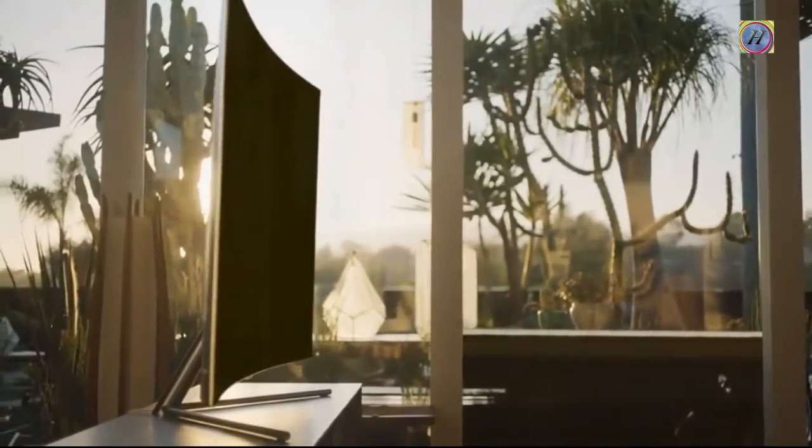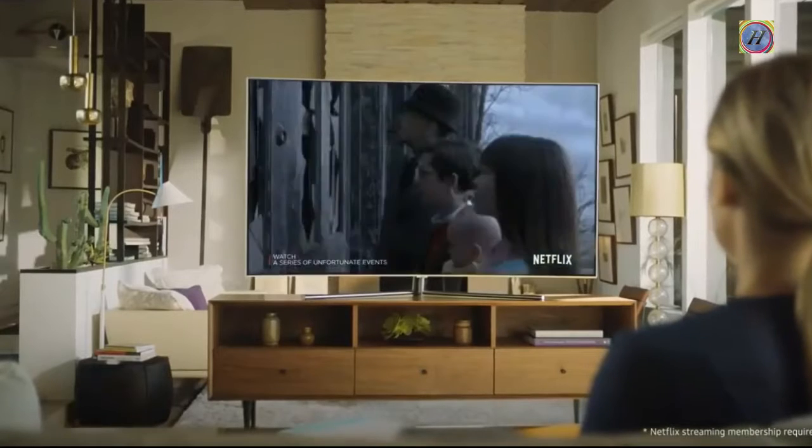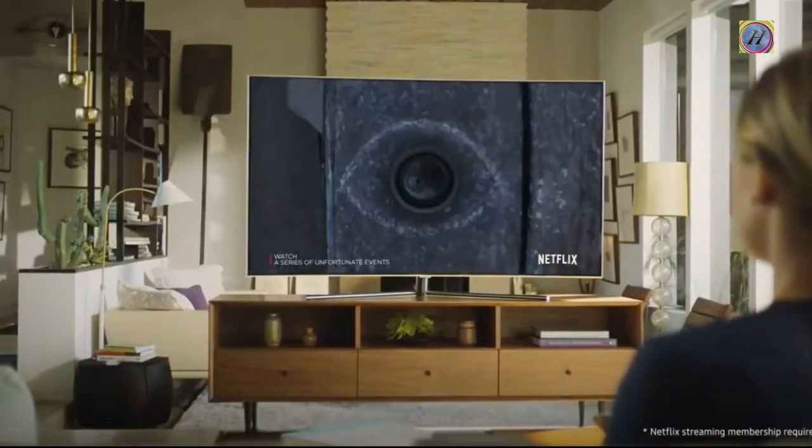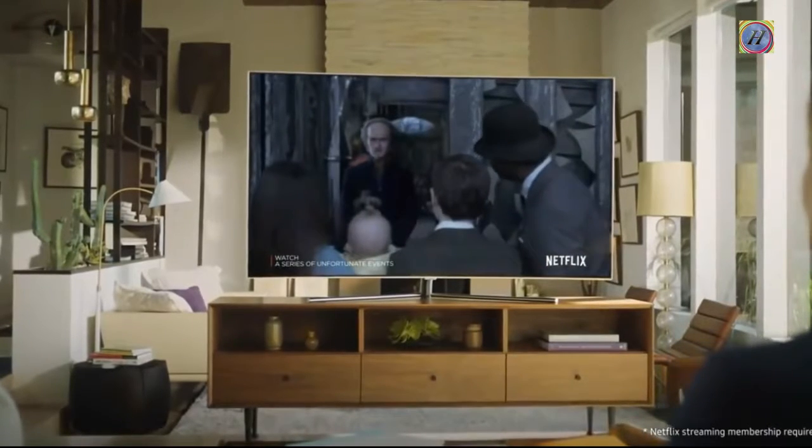Now, see this curve? That's something new, right? You'll love watching TV on this. But be careful what you wish for, because the immersion is off the charts. A curved TV enhances immersion because every area of the screen is the same distance from your seat. It hooks you in. I'm talking straight up obsessed.